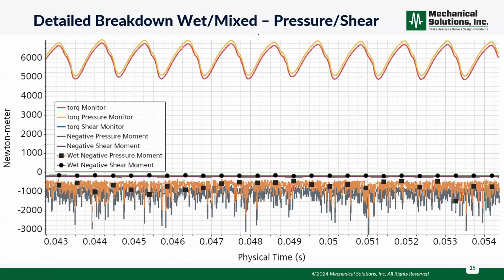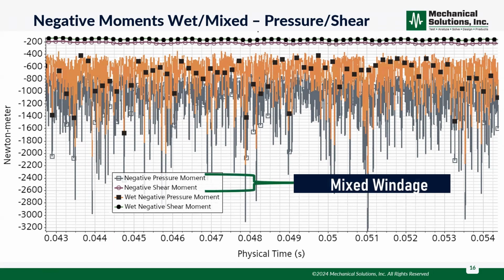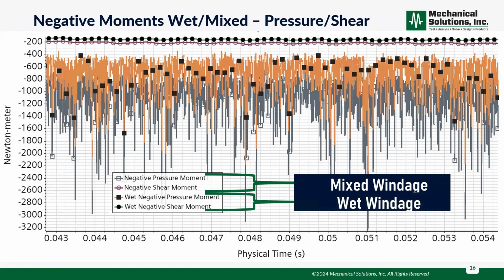It's a loss, right? So if we look at that bottom part of the curve in more detail, we now just look at the negative moments. You see on the left axis, all our newton meters are negative here. So this is working against us in the turbine. We can break it down here: one is the total negative, and then the ones with the little solid symbols are just the wet parts of it. So we split them up. One, we call mixed windage, that's just the total negative amount, and then the wet windage is what is touched by water. So we can add them all up.